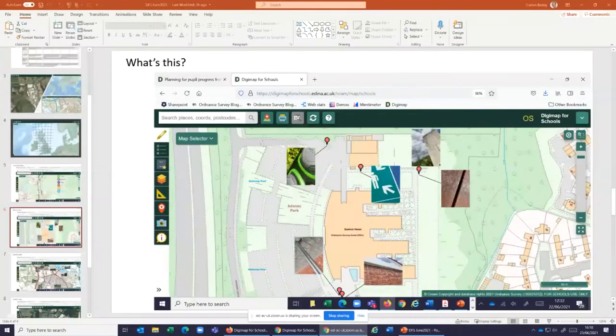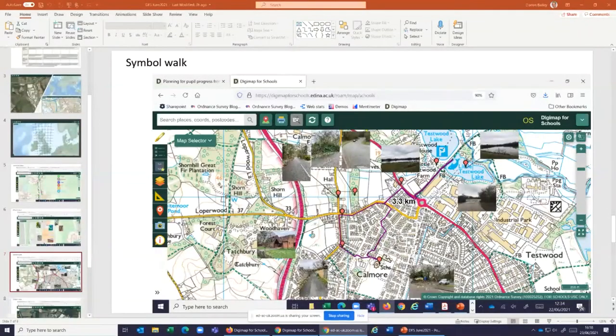So let's stop sharing, show you my next map. See if this one works. So hopefully you can see one now that says Symbol Walk. That looks like the same one as previously, Darren. Okay. This is going really well. I can see your slides down the side. It's almost as, that looks more like a Symbol Walk. There you go. Yeah, that's a Symbol Walk.